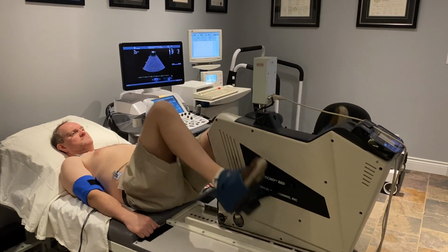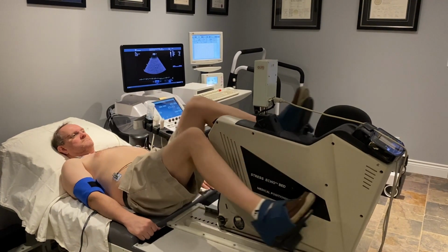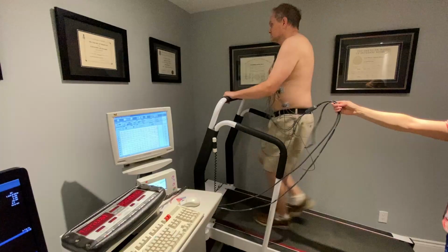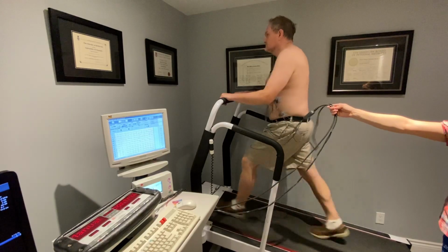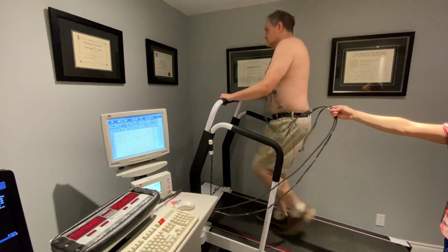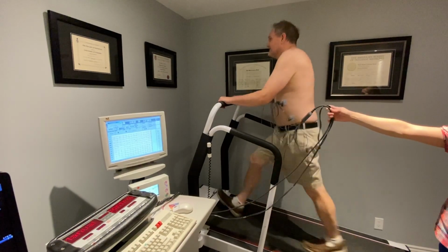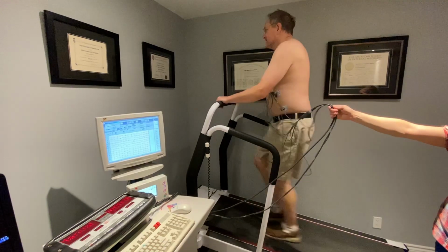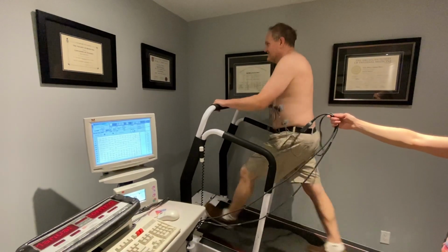The majority of my stress tests, I use the supine bike, as the vast majority of people prefer this form of exercise to regular treadmill exercise. Utilizing the bike allows us to image throughout exercise so we can see what the heart's doing while you're exercising at the beginning all the way through peak exercise. That way we can diagnose an abnormality when it first occurs, which makes the test a lot safer.